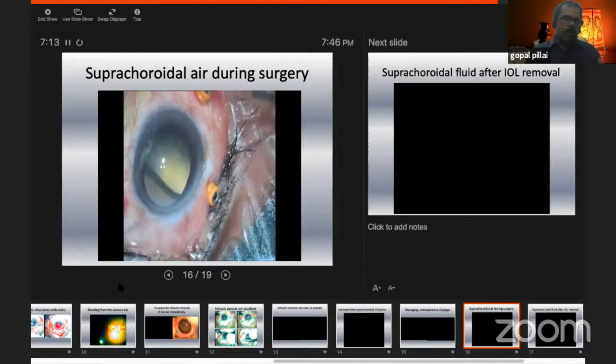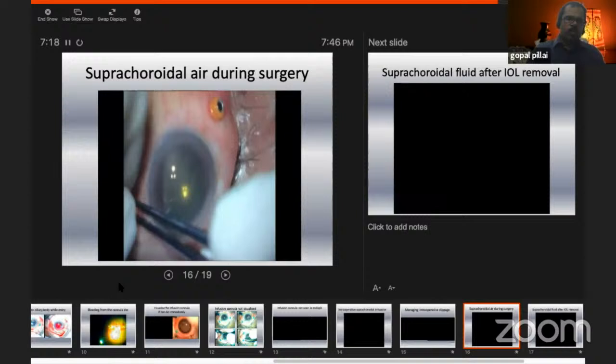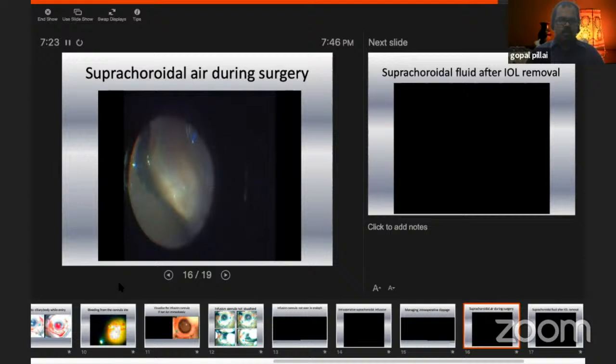I changed that infusion cannula to the supranasal port here. And then shifted over to fluid and found out inside that there is a suprachoroidal air. Okay. So the suprachoroidal air, unlike fluid, floats up. And so probably we can remove it through an opening in the superior area. Next slide, please. Suprachoroidal fluid.